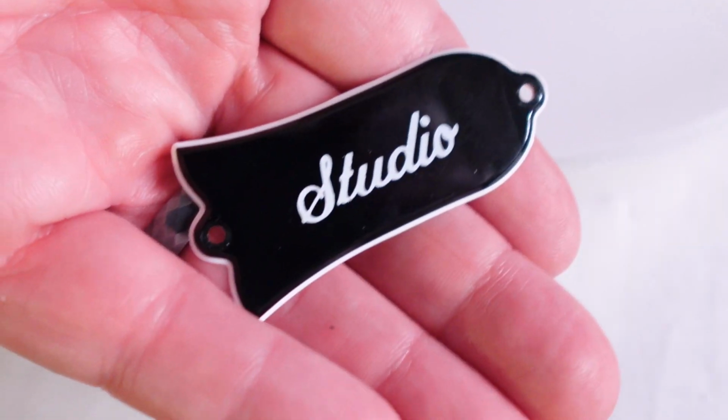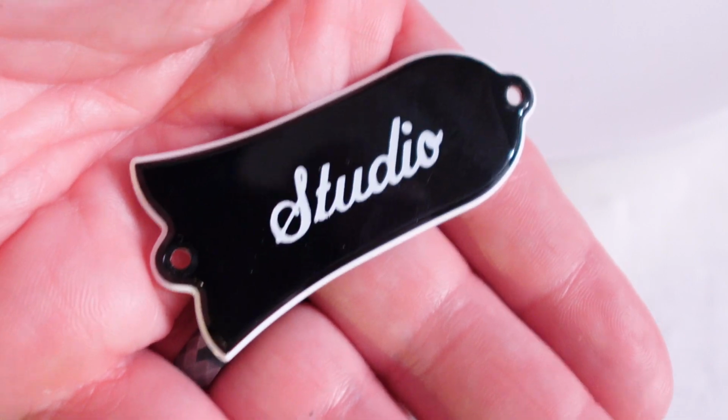So would I be surprised if they were mother of pearl? Yeah, I still would be surprised if they were. So I'm just going to say they're probably acrylic or pearloid or whatever. Moving on to that, we've got the truss rod cover there that says Studio, and as you guys probably saw, there was a blank truss rod cover in the bag as well if you want to switch that out. Interestingly enough though, there was no poker chip here if you ever wanted to add that, but I think it looks pretty good without it.